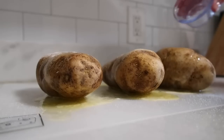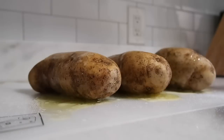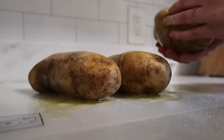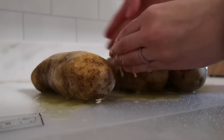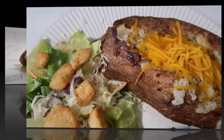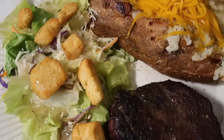Our favorite way to make baked potatoes is to just smother them in butter and salt. Usually we'll do sea salt, but we were out, so I just used regular, and we'll put them in the oven at 400 degrees for about an hour, and they turn out so fluffy and delicious. And we just served that with a side salad, and this was the perfect little date night in on Valentine's Day.